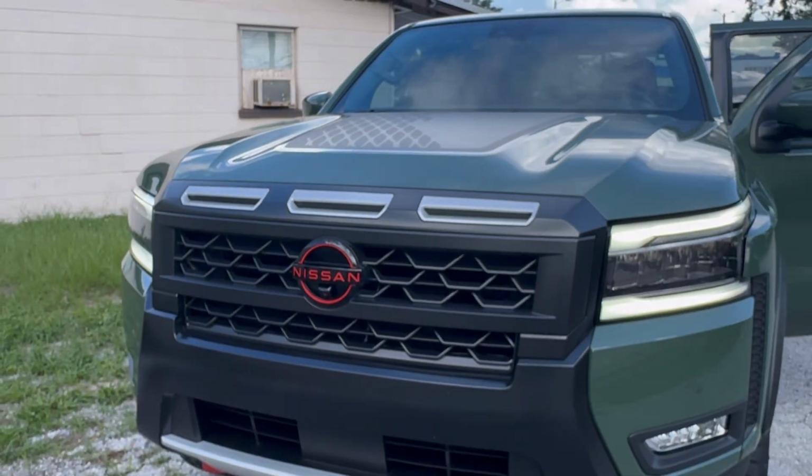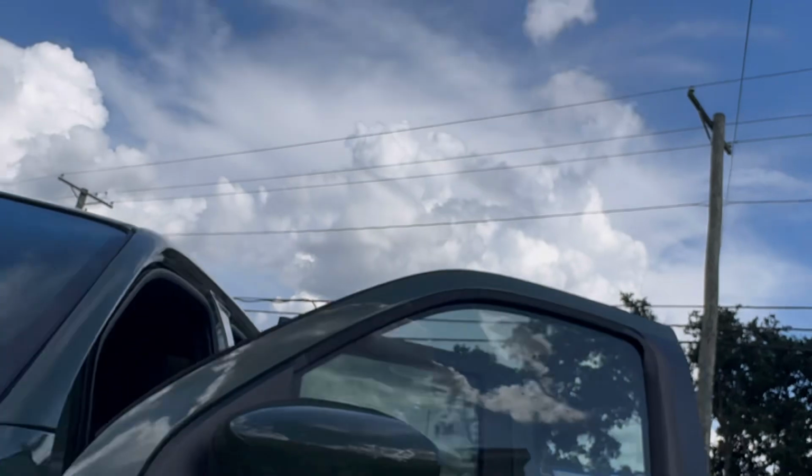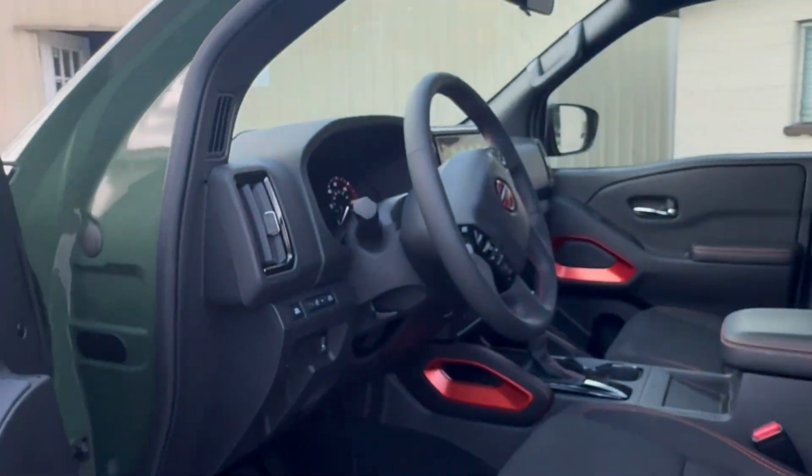And like I said, the 360 cameras, I didn't show you guys those, but you got your front camera here and your mirror cameras are right up under there. So they hide them really nice. They don't look cheesy. They don't stand out and they just kind of blend in really well.